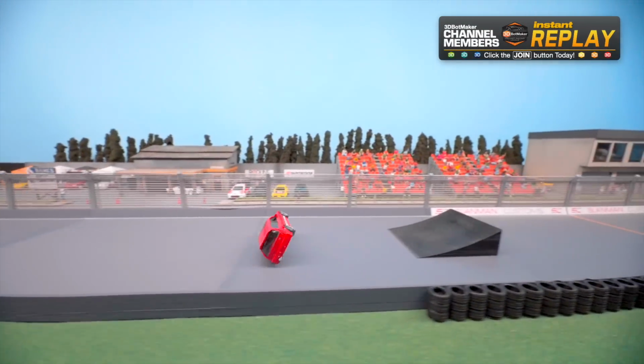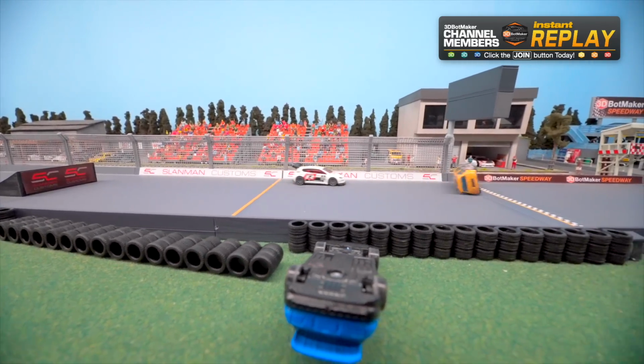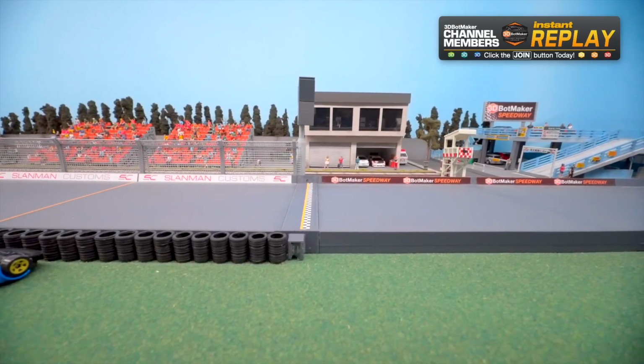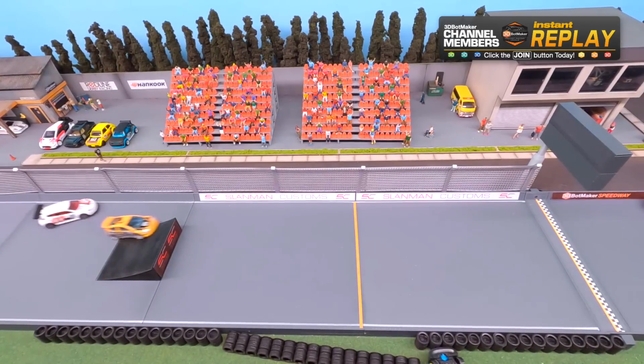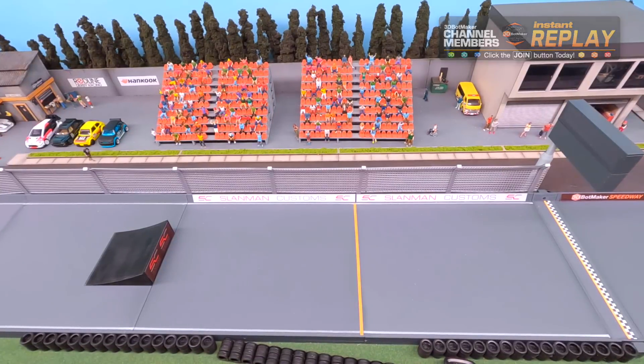Look at Jasper Knightley right here, rolls the car back over. Nick McKay slams into his side. That sends Jasper Knightley over the finish line. Meanwhile, Nick McKay went out of bounds. Forget all that. Look at Adrian Brooks in the yellow Citroen C4. Get these guys out of the way. Look at this right here. Another big air jump, rolls his car over and back onto his tires.